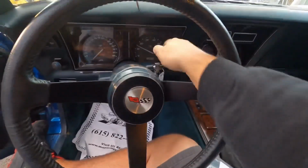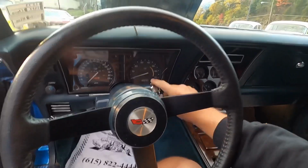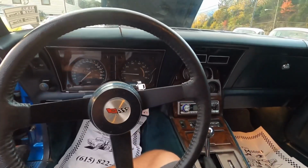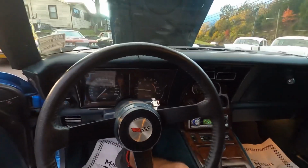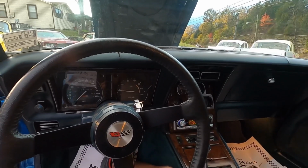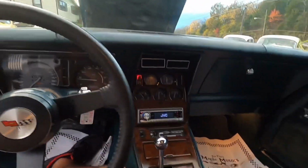Let's just try to start it without giving it gas. Just about. Try it again. And that's without giving it gas. If I just gave it a little bit of gas, it probably started right up. But I always like to give it that test, you know. Now we'll give it gas. And of course, now that it started, it should start up perfect every time. It's because I sat here for a little while messing around on the inside.